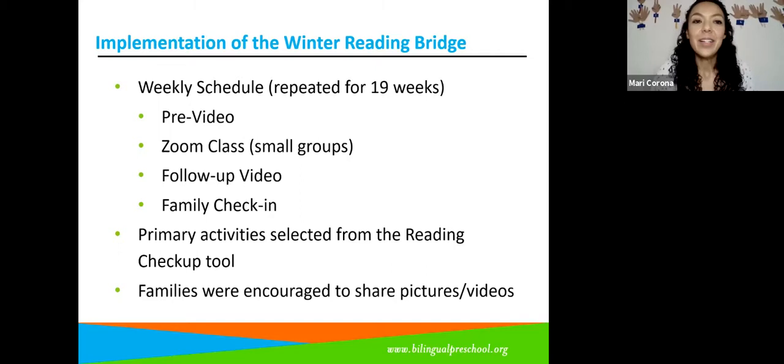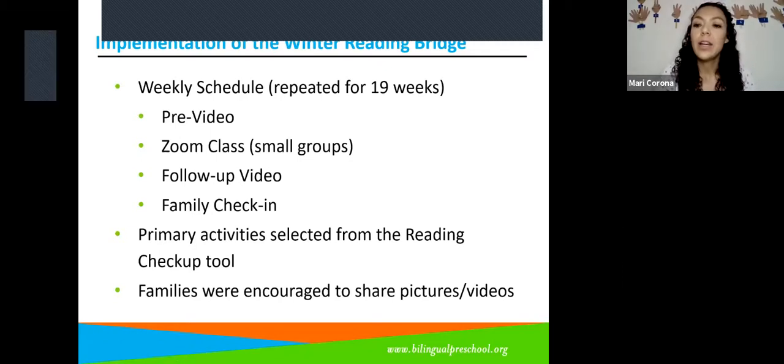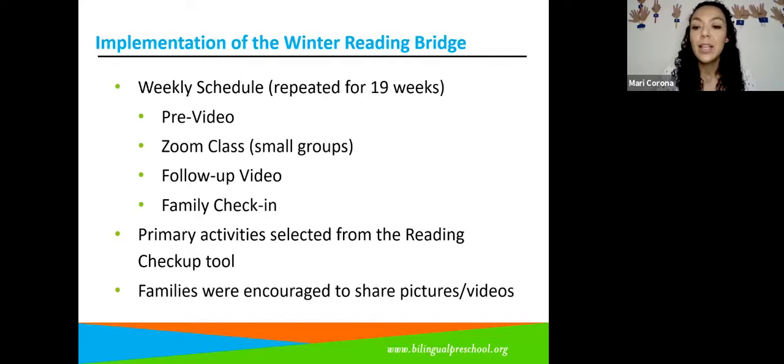Hello, everyone. I'm going to be talking about the implementation of the Winter Reading Bridge. Okay, the length of the program is 19 weeks. So we have 1 class per week, and we have between 5 to 6 children per class. So we also have a follow-up activity during that week that we send to our families to do at home.